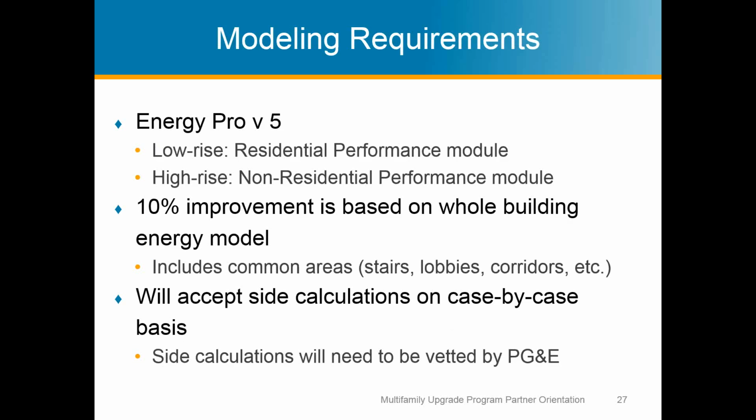Modeling requirements. So we're using EnergyPro version 5. EnergyPro has since released a version 6, but for the purposes of this program, we're asking that you use version 5. For low-rise, you'll be using the residential performance module. For high-rise, you'll be using the non-residential performance module. So low-rise buildings refer to residential codes. High-rise buildings refer to a combination of residential and non-residential codes, and so you'll be using the non-residential performance module.